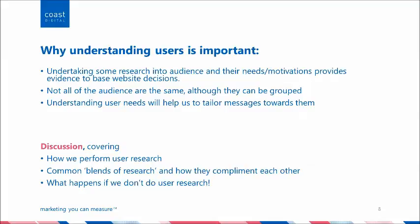Got you. Okay. So, Tom, I've phrased this question, and I don't know, am I a pessimist? I phrased this question as, what happens if you don't do user research? Actually, you could phrase it positively and say, what are the benefits of doing it? But Tom, what do you think?